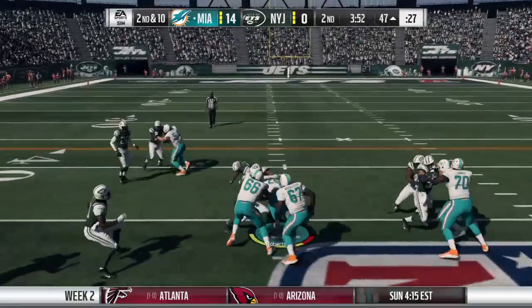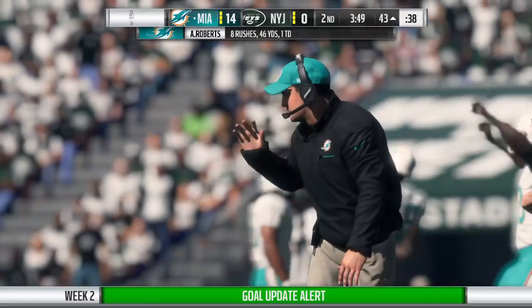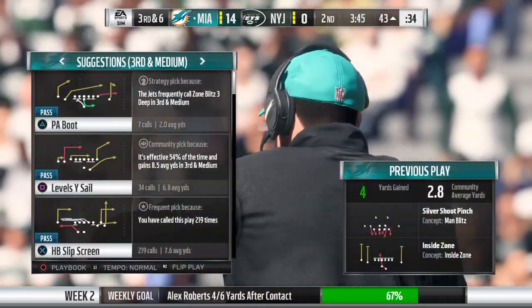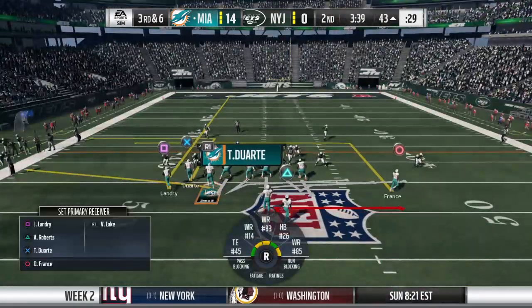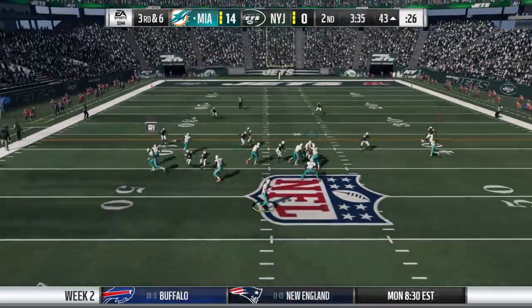On 2nd down, Roberts, he'll get about 4 here, down to the 43-yard line. That 2nd down play call was not to pick up the 1st down. It was to accomplish what they did, to get them into a manageable 3rd down, because they had an incompletion on 1st down, so they were behind the sticks, so to speak. They needed to make up some ground, and they did.